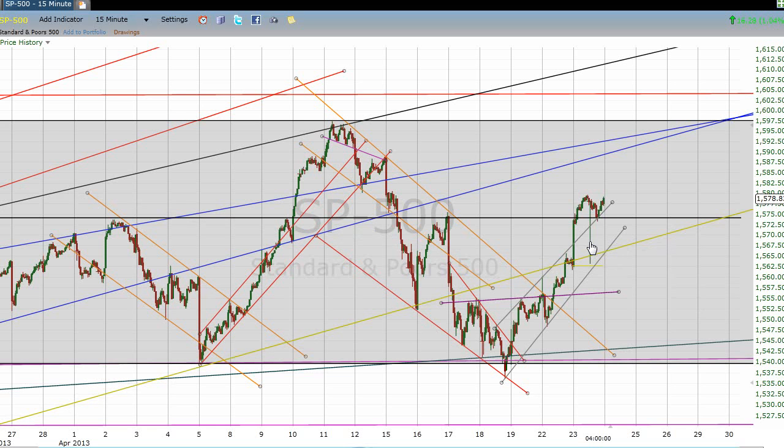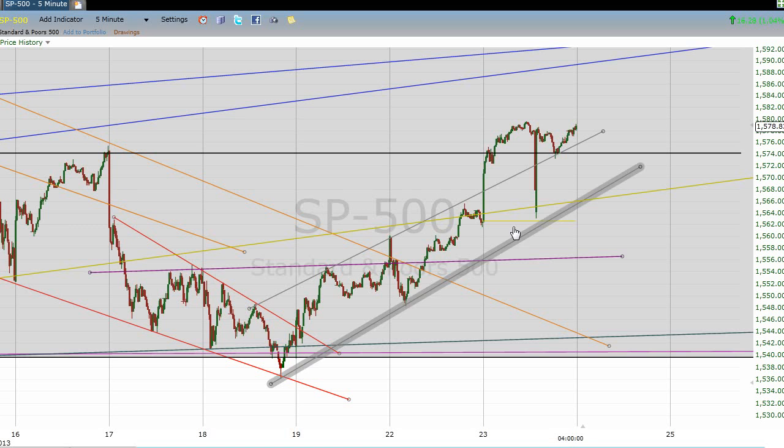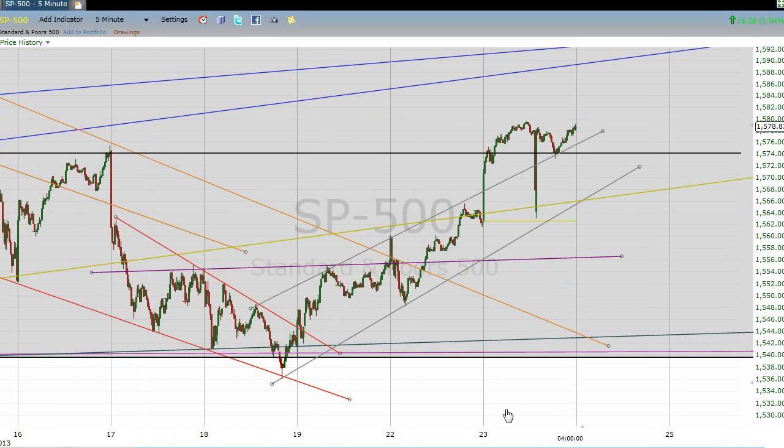Finally, look at that long candle we had there, right in about the middle of the day. In case you're wondering and you don't know what that was, somebody hacked the, I believe, the Associated Press Twitter account and tweeted that there had been an explosion at the White House. And so that's what that was, just in case you didn't know that.